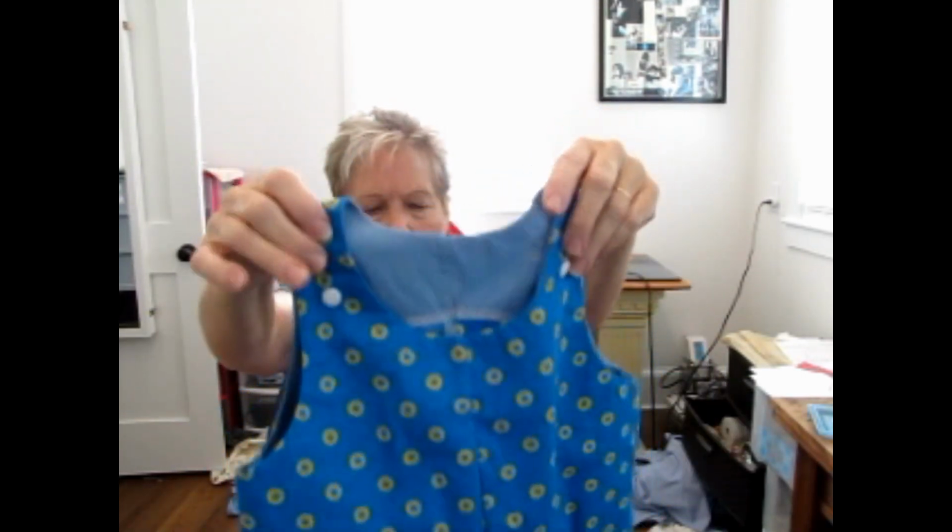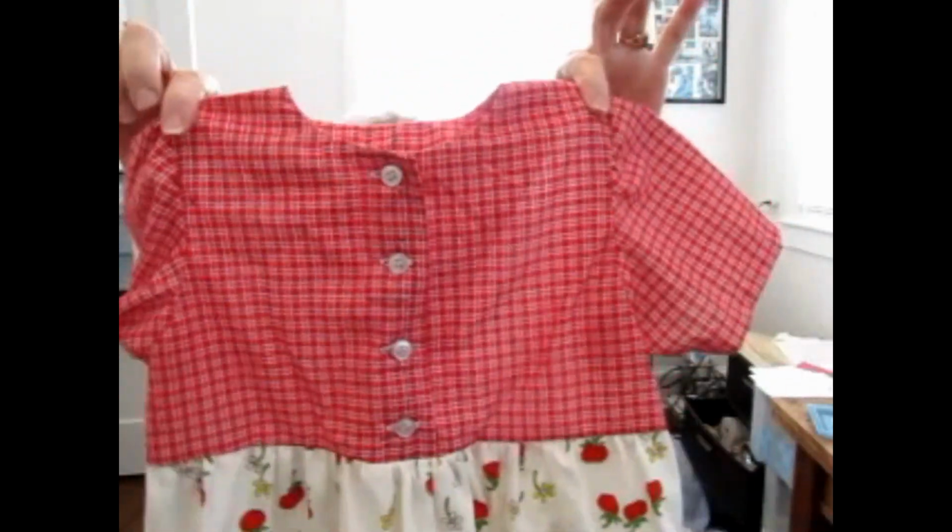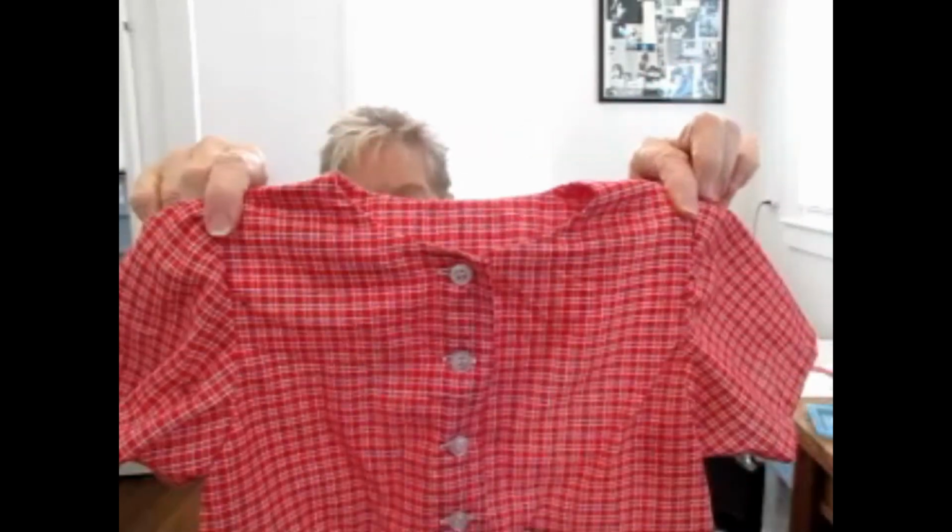Super duper pattern. I believe it's McCall's. You can find that pattern everywhere. This also, and that's with that blue weird fabric I just showed you, was also from the estate sale. This is from the estate sale. Both of these fabrics, I still have a ton of this gingham looking red stuff.